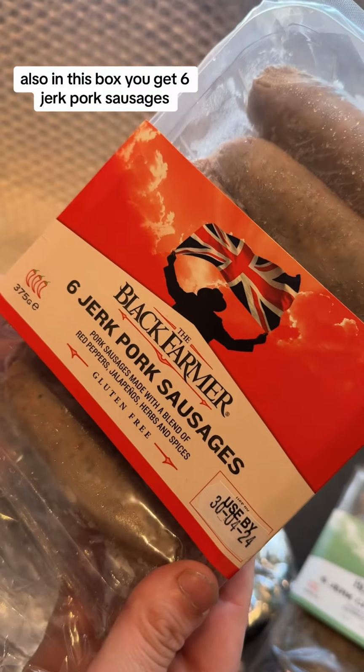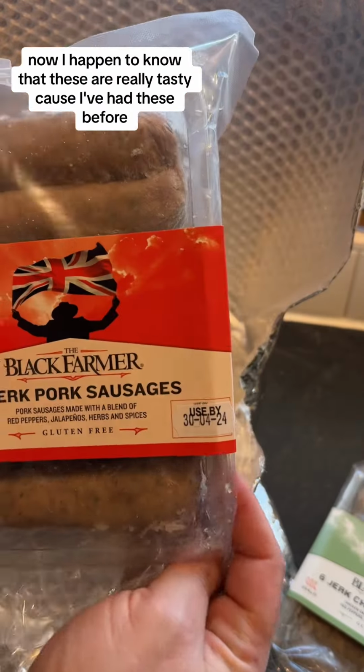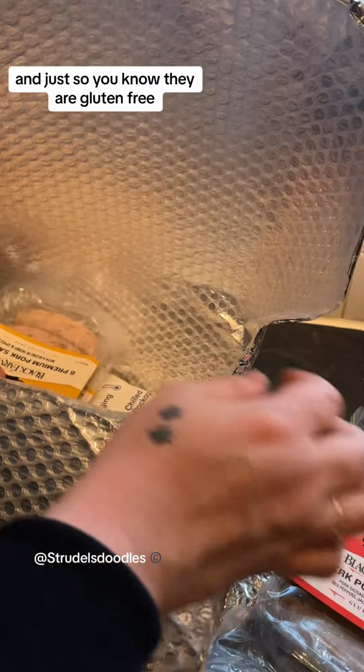Also in this box, you get 6 jerk pork sausages. Now, I happen to know that these are really tasty because I've had these before. Look at the size of those. And just so you know, they are gluten-free.